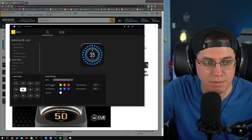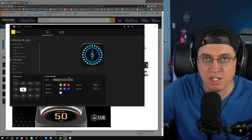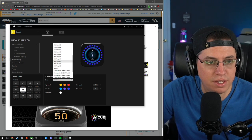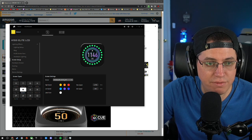And of course, you can change the temperature colors and all that stuff, and the sensors. CPU load is obviously only 4 or 8 right now because I'm not doing much. My streaming PC is doing all the heavy lifting for today's video. And of course, I can show you other things like my motherboard temperatures, my coolant temp, and my fan speeds and all that stuff, which is really neat.